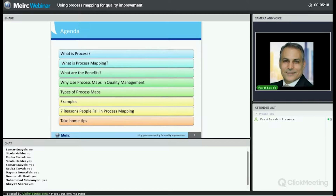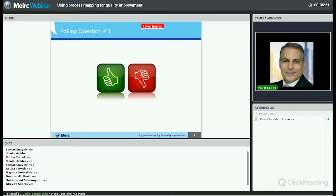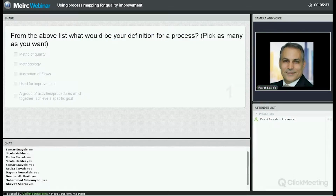I have a poll that I'd like to run for you, so let's get that going. Please pick as many answers as you see fit. The question is: how do you define a process? How do you look at processes in terms of a definition? Let me see if I can start the poll here. You need to pick from the list what would be your definition for a process. You pick as many as you can.